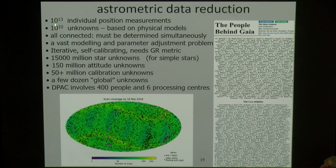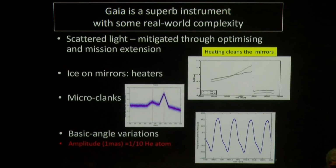And so what we actually have is something like 10 to the 13 individual measurements and about 10 to the 10 unknowns. And so it's not possible, with given computing, to invert a 10 to the 13 matrix. And so you have to do rather clever iterative connected systems. Most of those unknowns are the astrometric parameters of the stars, but there are a few 100 million associated with what I just mentioned about turning a time into a direction on the sky. And so all of this stuff's got to be solved for iteratively. And so it needs a lot of people. That's why you get things like that, and a lot of time. And so think of all those people whenever you use the data.